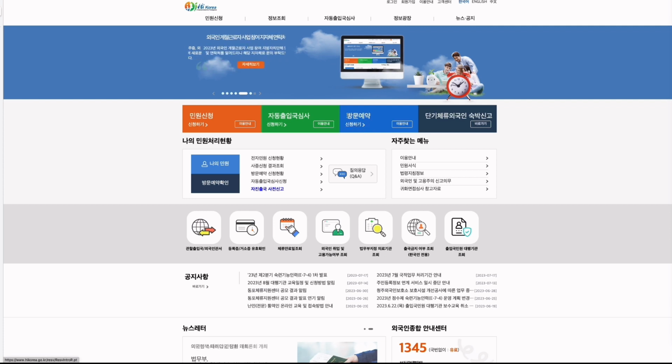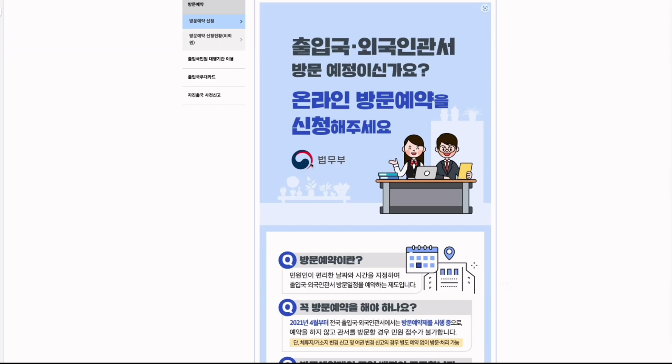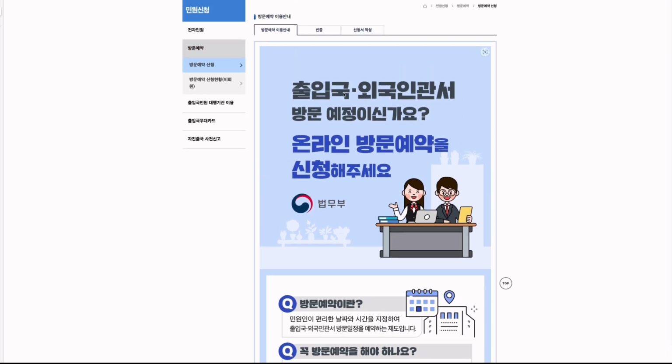Here we go. This is 방문 예약. This is making a reservation to visit the immigration office. 신청하기 means to apply for. So we're going to go over here, and the first thing you'll see is this really cute animation and text. It's a guide with some simple FAQs. Are you planning to visit the immigration office? Please apply for a reservation.